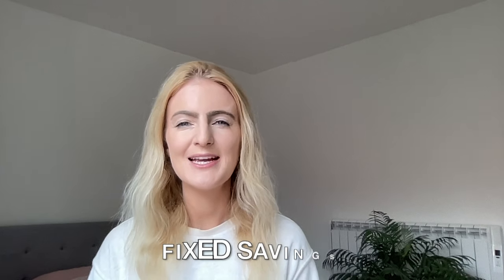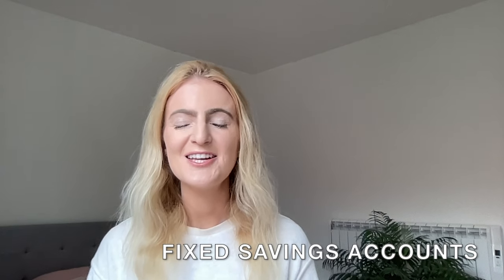The next accounts I'm going to tell you about are some fixed rate savings accounts. So it could be a great time to open one of these accounts since the Bank of England base rate has lowered recently. So if you want to lock in a fixed interest rate for a fixed period of time, then you will want to open one of these accounts. There are some great interest rates on offer here.